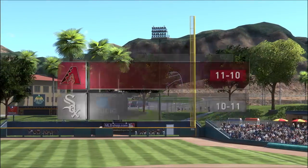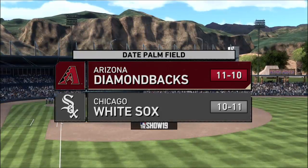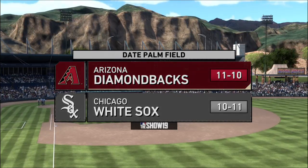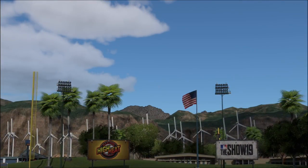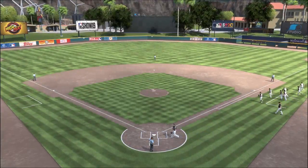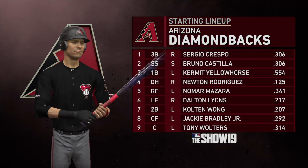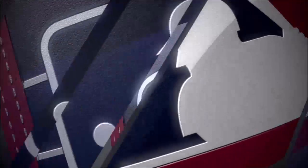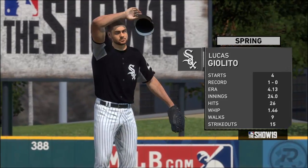Afternoon baseball here on the show. Today, spring training action from the Cactus League between the Arizona Diamondbacks and the Chicago White Sox. Hello again, everybody. Welcome to our spring training coverage on MLB Network. Chicago White Sox. Lucas Giolito is ready to go as he'll be on the mound for the Southsiders. What's your take on him, Dan?